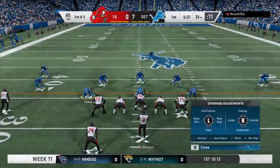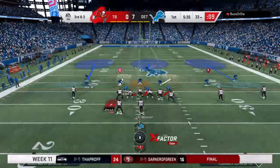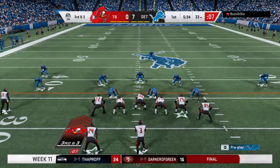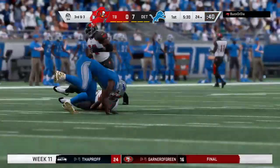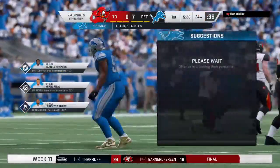And the Lions going with an extra DB here on 3rd down. Right here. Working out of the gun. Winston. Nowhere to escape, and he goes down.